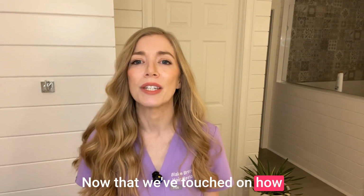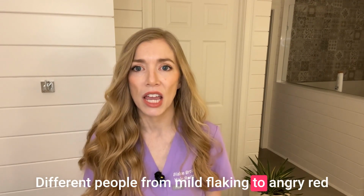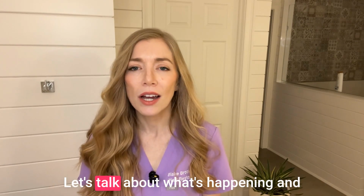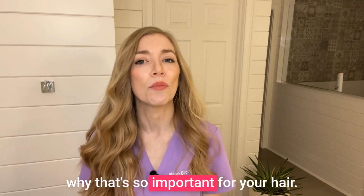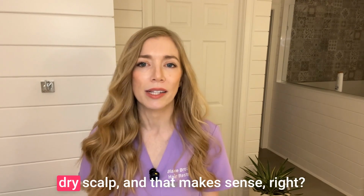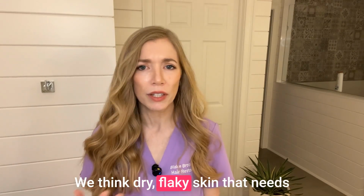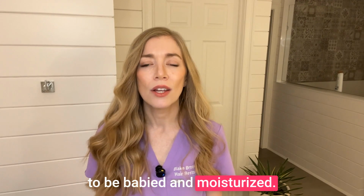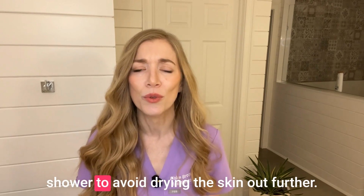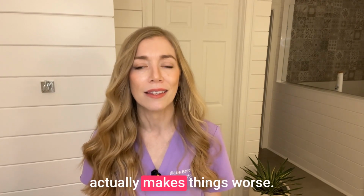Now that we've touched on how different this condition can look in different people, from mild flaking to angry red flaky plaques, and what areas can be affected, let's talk about what's happening and why that's so important for your hair. One of the things that a lot of my patients tell me is that they thought they had a dry scalp, and that makes sense, right? Complete sense. Flaky skin, we think dry, flaky skin that needs to be babied and moisturized. So in line with that, many of my patients stop showering or decrease how often they shower to avoid drying the skin out further. And unfortunately, this actually makes things worse.